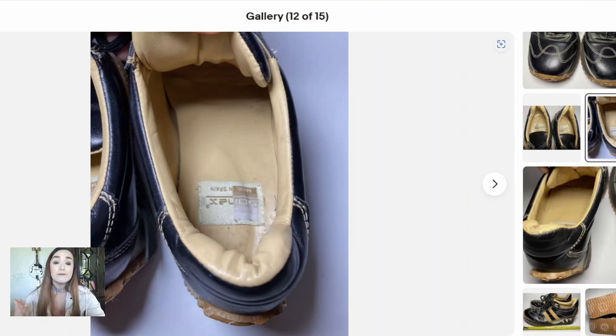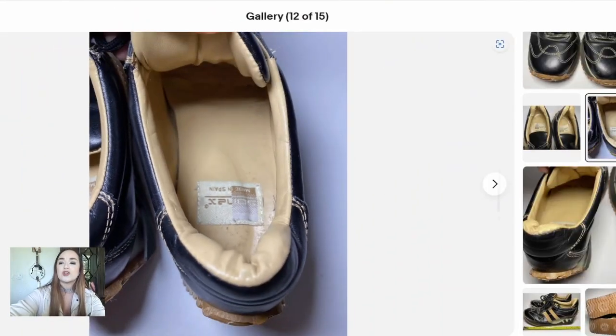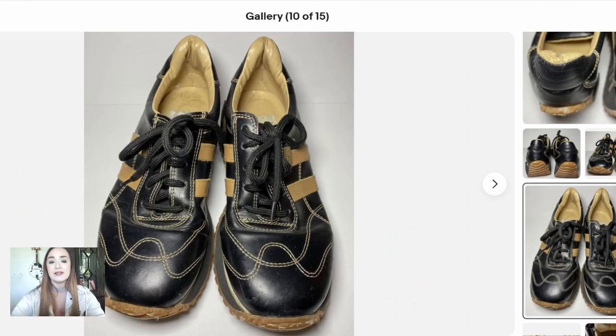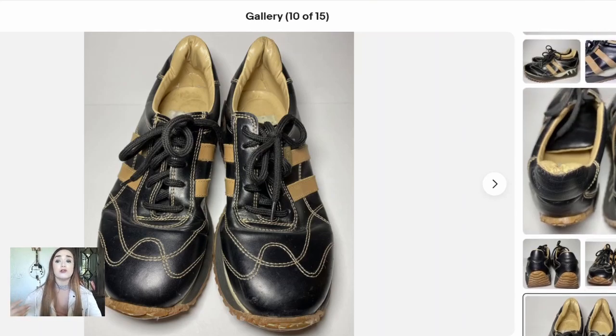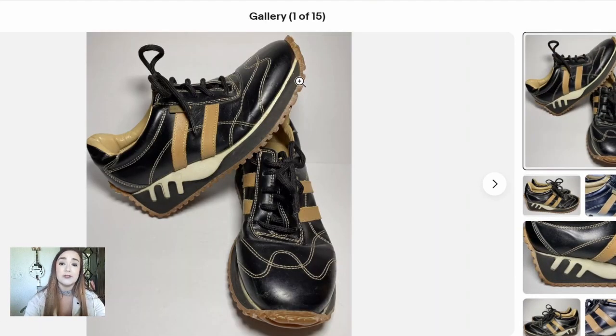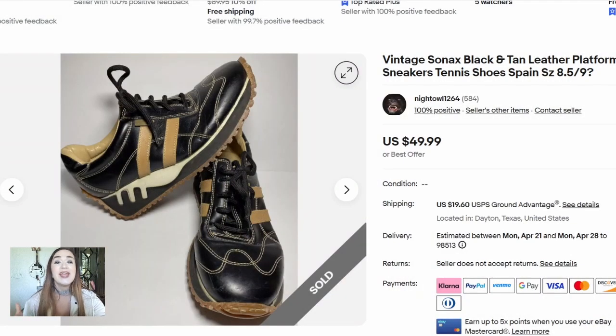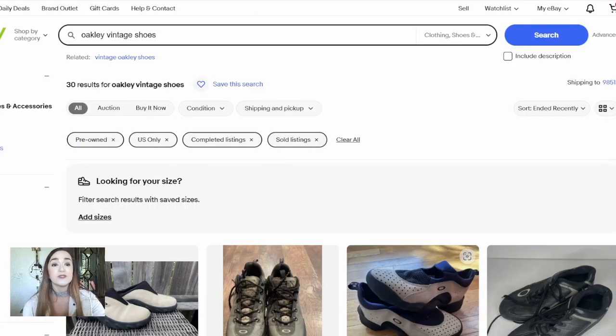Now, this is a random brand that has sort of a similar look. Unfortunately, the tag is upside down. It's called Sonax. I'll show you how it's spelled out here in a second, but there's what those look like. So it is kind of more about the look. There are lots of other random brands that are selling that have this kind of look. Now these do have a little bit of a wedge to them, but you can see how they have that almost similar look to those Diesel shoes that we just saw. And those sold for $50, even being somewhat of a more obscure brand.